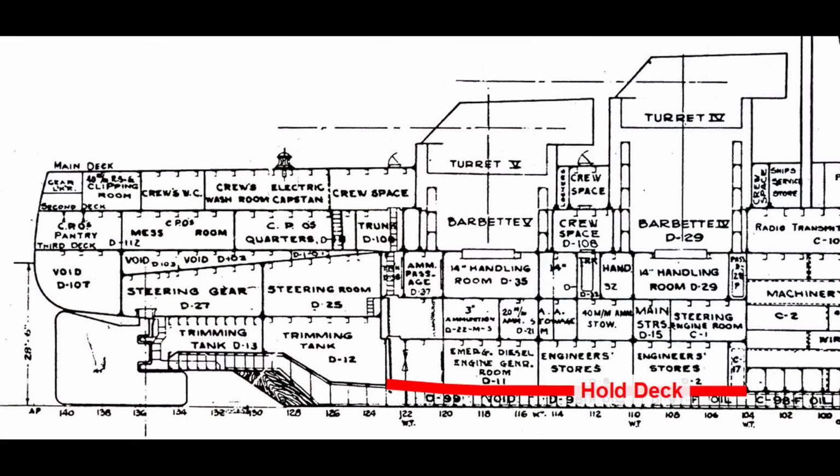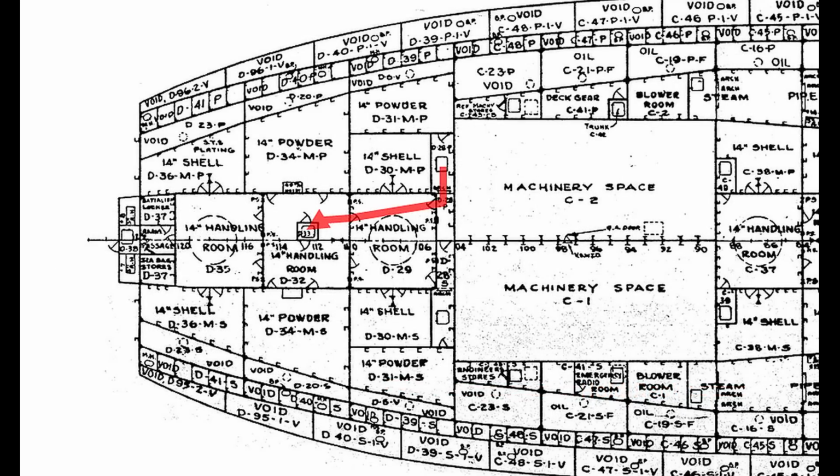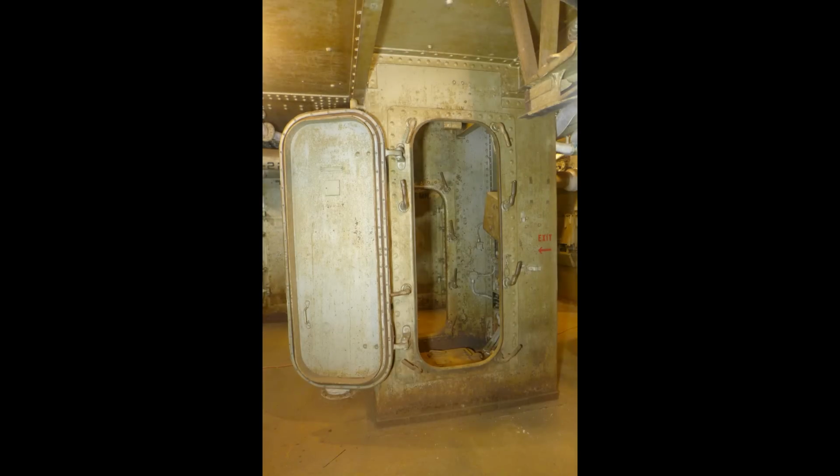There are compartments below these on the hold deck, but they can only be reached through a different trunk farther aft. So we'll put that off for a few minutes. Let's now backtrack by climbing up to first platform, where we will walk back to a trunk between turrets 4 and 5 in their powder handling room.